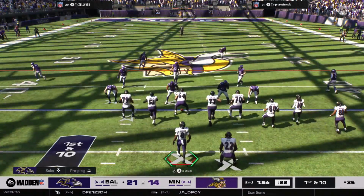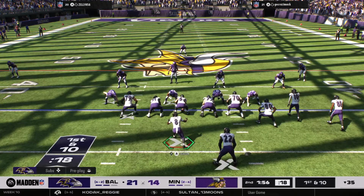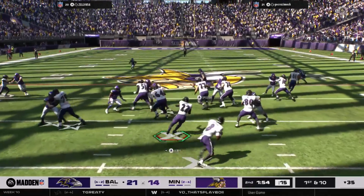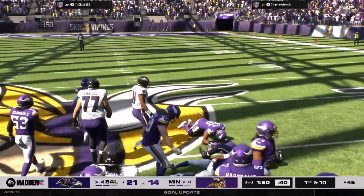The Raven offense set at the line for this next drive. Right now, everything they touch turns to gold. This is their 4th possession. Touchdowns on their first 3 possessions. I mean, this defense, they can't seem to stop them. It's like they're on skates.